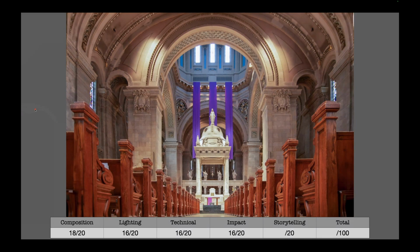Impact, you know, not an uncommon shot, so I don't think it has massive impact in storytelling. Again, the location, the perspective it's shot from, gives it some storytelling feel, but it again could be better. I'm thinking maybe if there were people actually walking, just kind of a long exposure, kind of ghosted images walking down there, that would make this far more interesting. But we don't have that. It's kind of a standard church shot. So I'm going to give it an 83.